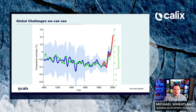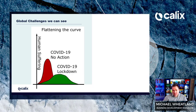You've all seen the hockey stick graph. So it's around long-term stable temperatures, and then it shoots up when the Industrial Revolution comes along. This is also related to how we deal with phosphate, so I'll come to that in a second.